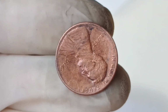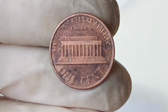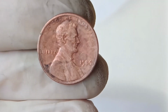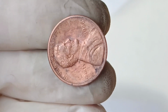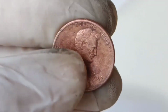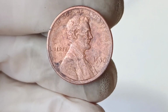Now, why is this error so valuable? The rarity of an off-center strike is the key factor. Minting is an incredibly precise process, and even a small misalignment can lead to a unique error coin. So, the more misaligned the coin is, the more valuable it becomes. Some of the most famous examples of off-center strike coins have been sold for millions of dollars. A particularly extreme example from the 1986 penny series, with an off-center strike, recently fetched a record $37 million at auction. That's a life-changing amount of money for just one coin.